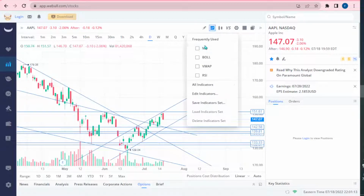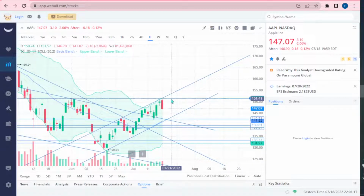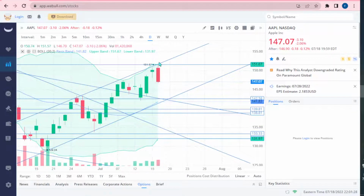So let's throw on the Bollinger Bands as well. You guys can see that we're at the top of the Bollinger Band, we're at the top of the trend channel, and we're basically at that double top area. So to me, it's not very surprising that we are selling off and we sold off this much. So I mean, we sold off a little bit over $4, like $4.50 exactly from the top. So that's quite a bit. I mean, that's a little bit over 2%.